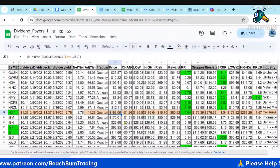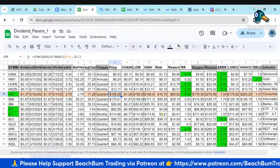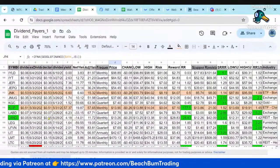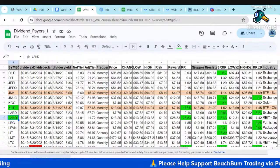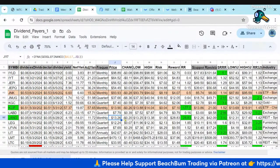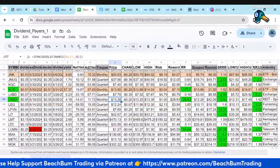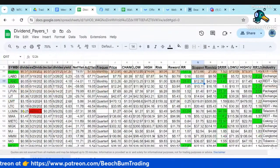Hershey's popping up now again, declined some. IEF and IEI, if you're looking for relatively stable, although the risk reward profile on those is relatively balanced. Again, we're looking for another opportunity to enter LAND. We took profit on our previous position in LAND, has come down a bit. This is one we would be looking at picking up if we get a negative reaction in real estate and the REITs due to the interest rate decision.